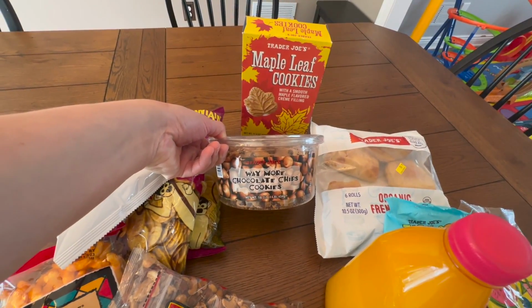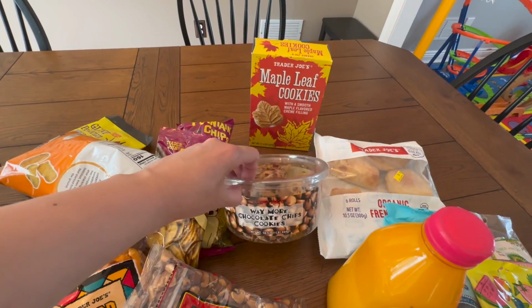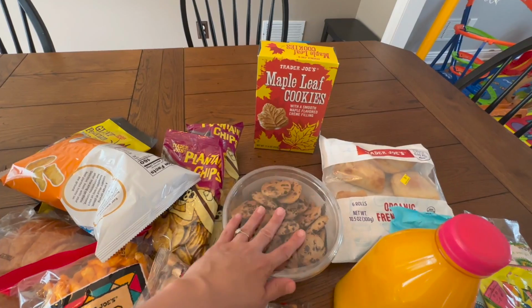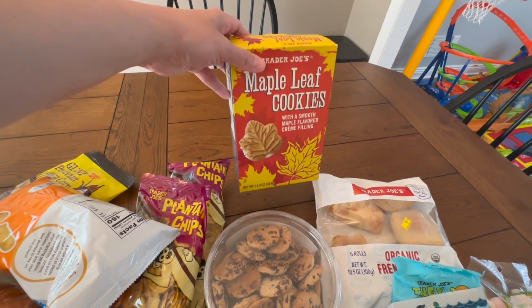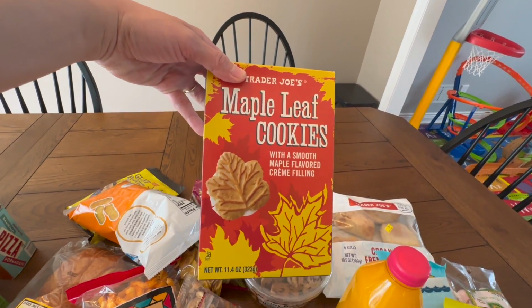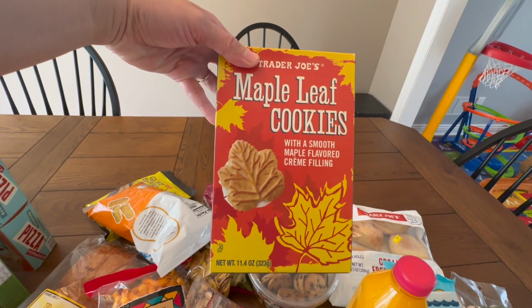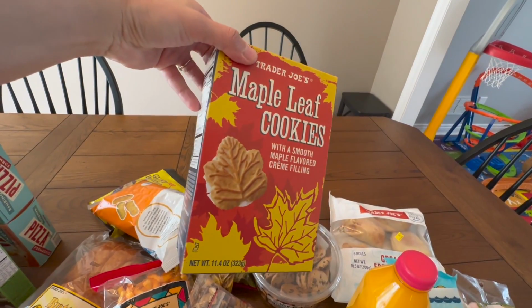A couple of sweets here. These are the way more chocolate chip cookies. I know, sugar, sugar, sugar, I get it, but you know, it's a little bit of a treat. So I went ahead and grabbed those. And then I also got a box of the maple leaf cookies. These are fantastic. Do not look at the calories because it's scary, but what a great treat. They do have that maple flavor in the cream, and they're just so, so good.